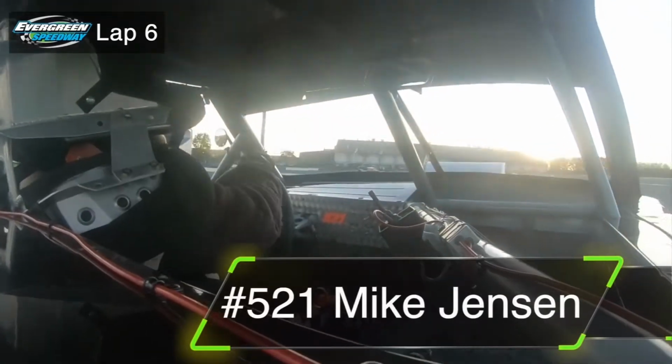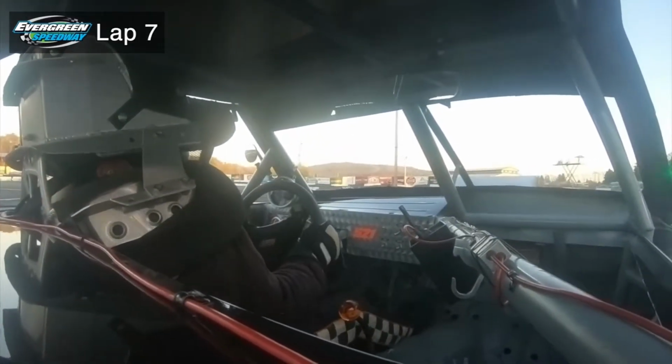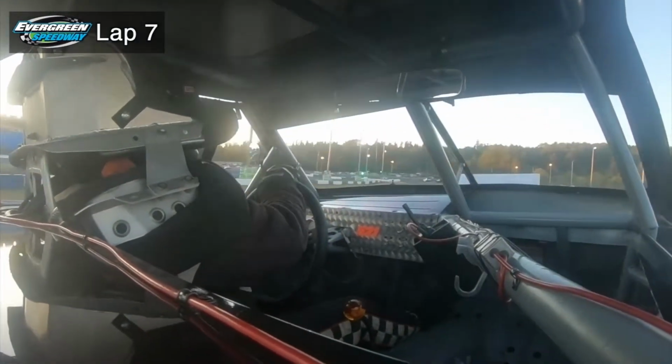And we're going to get back inside the 521 of Mike Jensen. You're right. You can see that seat that contains him, holds him in there. It works off of his shoulders, works his head to make sure that that's good and safe. You can see his radio right there to his right side.